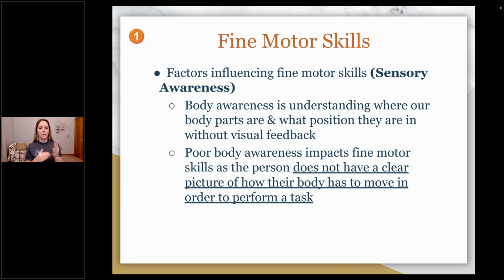Poor body awareness, and this can also be called kinesthesia or proprioception, if you've ever heard those words, can significantly impact your fine motor skills. So the hand and finger movements that we're talking about. Our brain needs to understand where our limbs are, where our fingers, our digits are in space. So being able to actually feel our hands and knowing where they are in space is imperative.